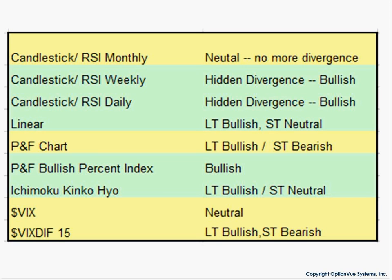Here's the report card. There we go. Got the neutral thing there. Kind of a mishmash. We have two hidden bullish divergences going on here in the weekly and the daily. This neutral thing, I should have said there's less divergence, and we would be looking at less bearish. We're less bearish because there's less divergence now, but it's still marked in the long term in the bearish area there.